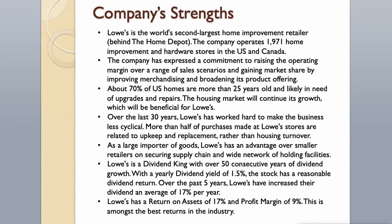About 70% of U.S. homes are more than 25 years old and likely in need of upgrades and repairs. The housing market will continue its growth, which will be beneficial for Lowe's. Over the last 30 years, Lowe's has worked hard to make the business less cyclical. More than half of purchases made at Lowe's stores are related to upkeep and replacement, rather than housing turnover.